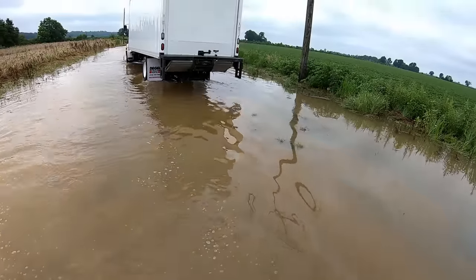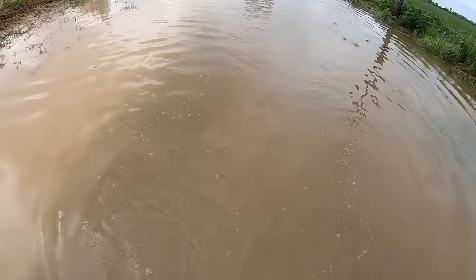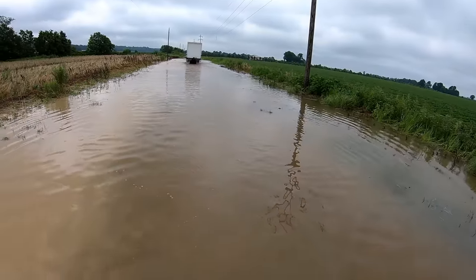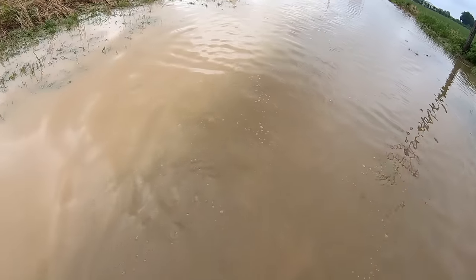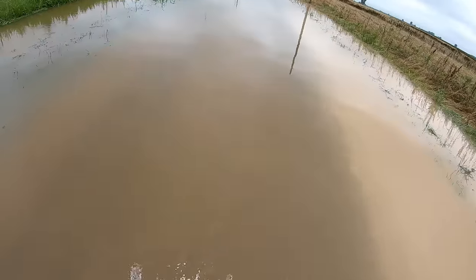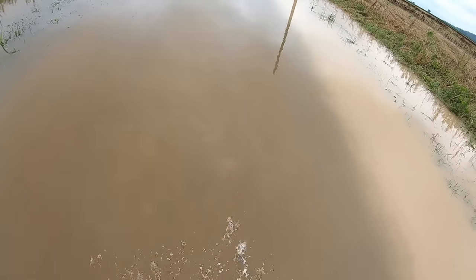There he goes. Safe and sound for now. Very fortunate, he didn't hit that telephone pole, I'm sorry, utility line. Anyway, one word of caution and warning, please, please: do not drive through flooded waters, especially if you are not familiar with the area.